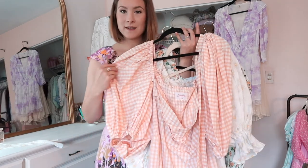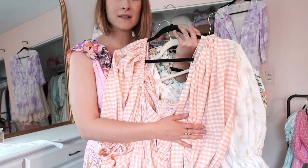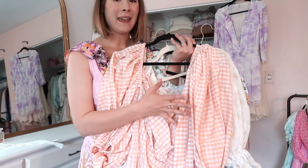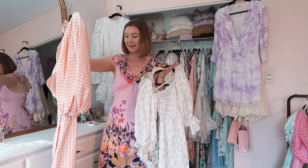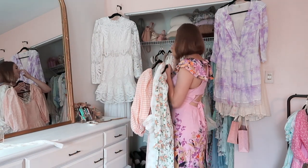I think the color is the thing that I am struggling with the most with this dress. I love the gingham print, but I think I would like more of a pink, not so much peach. I think this one I'm going to put over here with the get rid of.